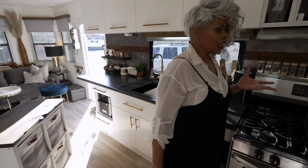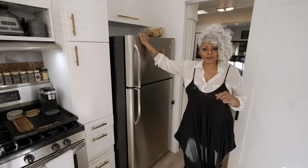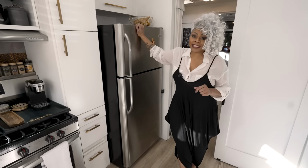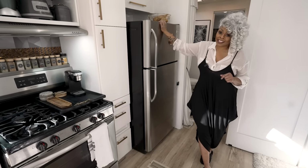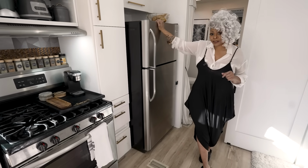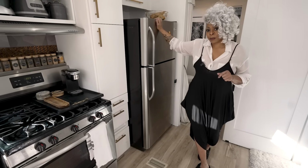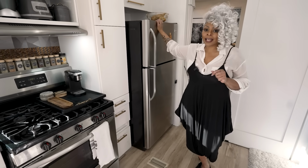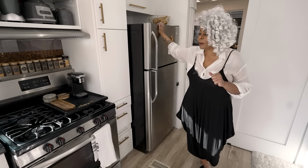If we go right over here, you can see I also have an apartment size refrigerator. Here's a tip, guys: Facebook Marketplace. I wasn't gonna pay full price for this, and I ended up getting a really good deal on my refrigerator as well as my 5 burner range. So Facebook Marketplace, just make sure everything is gonna work. I did hire an appliance guy to come out and test everything to make sure that I was gonna be good to go, and I'm good to go.